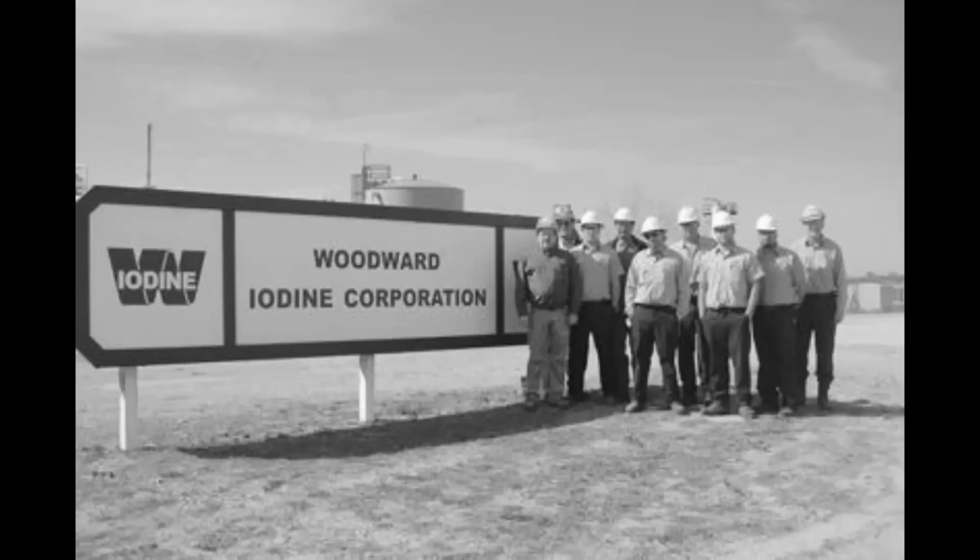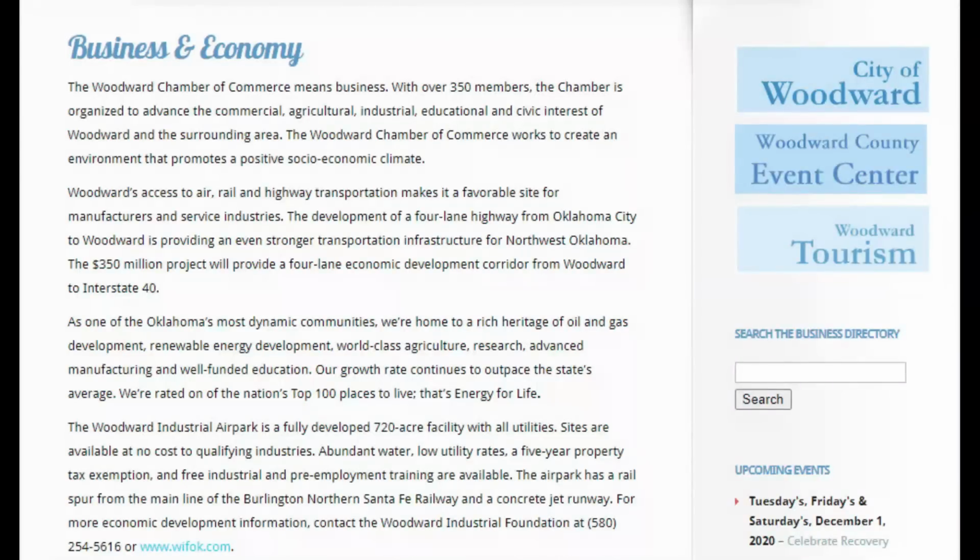One of the largest deposits of iodine in the world underlies many portions of Woodward County, and is the only commercial source of iodine in the United States. Woodward is a commercial hub in northwestern Oklahoma. Agriculture, oil and gas, and manufacturing all contribute to Woodward's economy.